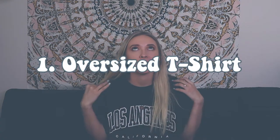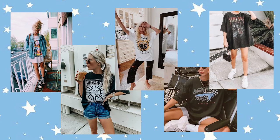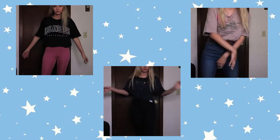Number one is the oversized t-shirt. You have seen VSCO girls bring this new idea to life when they started wearing oversized t-shirts and shorts underneath, so it doesn't look like they're wearing pants. Personally, I don't really feel comfortable with that, so I like to wear the oversized t-shirt with leggings. If I do wear it with leggings, I may tie it up just so it looks cuter, but sometimes I just leave it down and just have leggings underneath it.